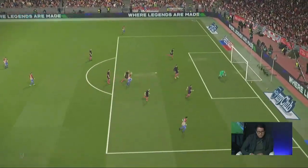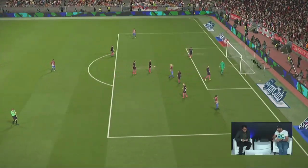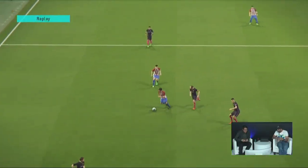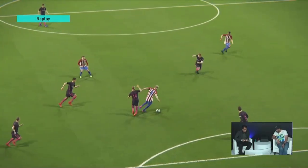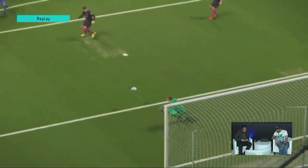Oof. The goalkeepers are fantastic as well. What you saw there is the keepers are more aware of where the ball is going, they're safer, they're making more saves, and they're pushing it out of danger as well. So what you're going to see from here is a corner kick.